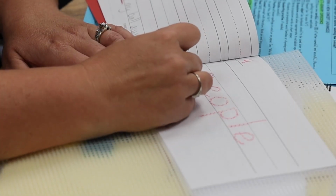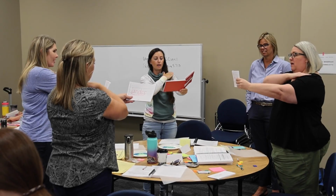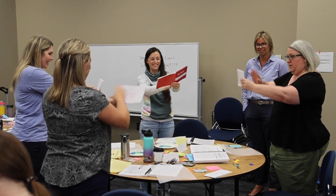So they learn what sounds are typical, like the P and the E, but they also realize that there are parts of that word that are not typical, like the O and the E at the end. And so by mapping those words out and using multisensory techniques, they really wire their brains to remember that word.